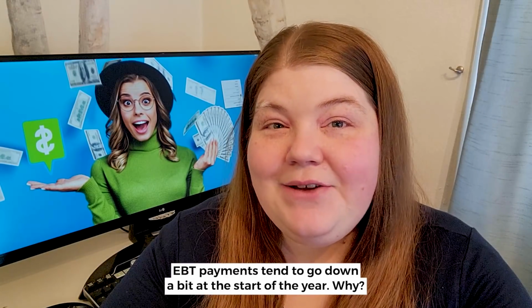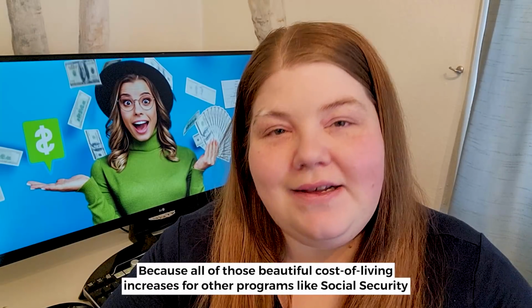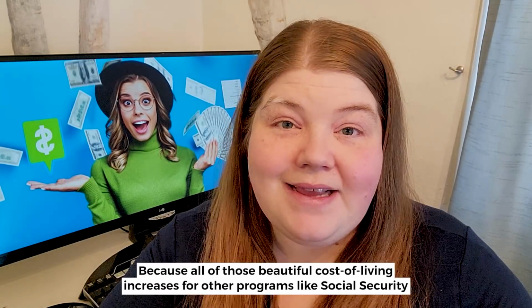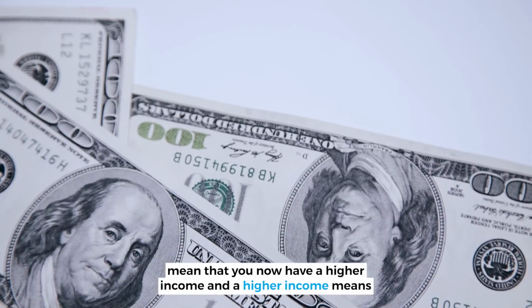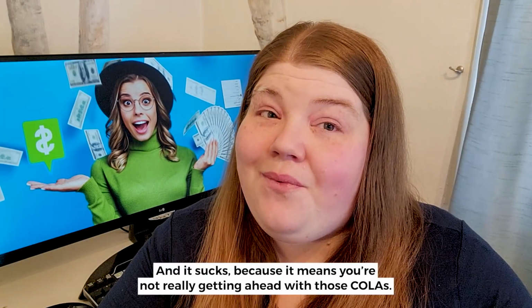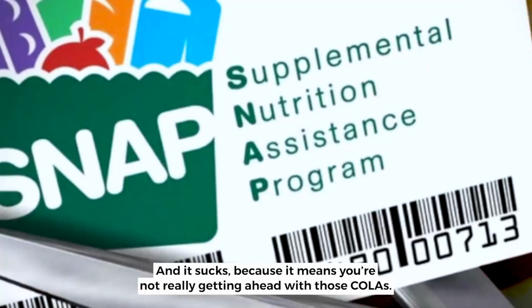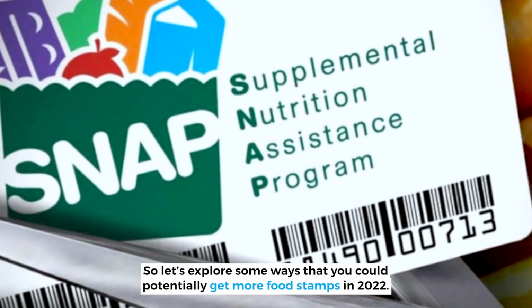EBT payments tend to go down a bit at the start of the year. Why? Because all of those beautiful cost of living increases for other programs like Social Security mean that you now have a higher income, and a higher income means a lower EBT payment. And it sucks because it means you're not really getting ahead with those COLAs. So let's explore some ways that you could potentially get more food stamps in 2022.